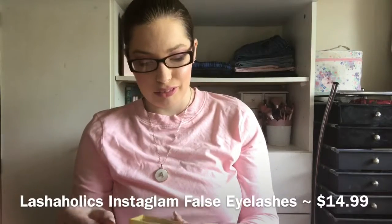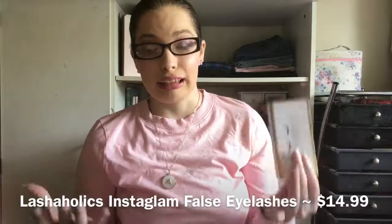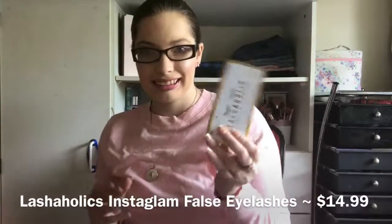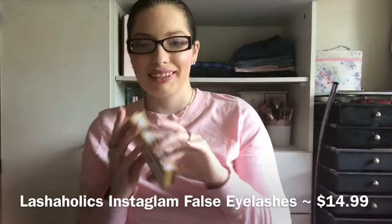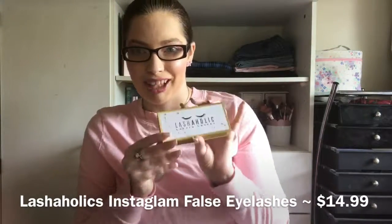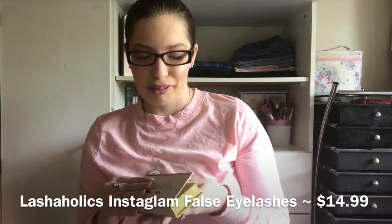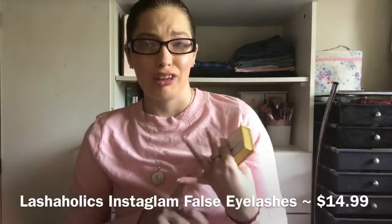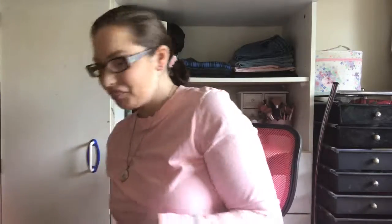Maybe these will be great for if I was going out somewhere, not wearing them on a daily basis. I don't think I would be a falsies-on-the-daily person, but they're pretty cool. Presentation is pretty nice too, but $14.99 for just one little pair of lashes, I feel like you might get more bang for your buck with some Kiss eyelashes, or a pack of Ardell ones. So I don't know, we'll give those a go.